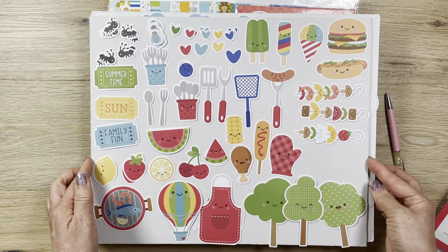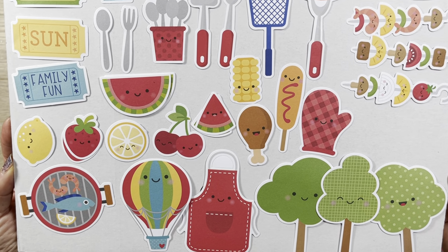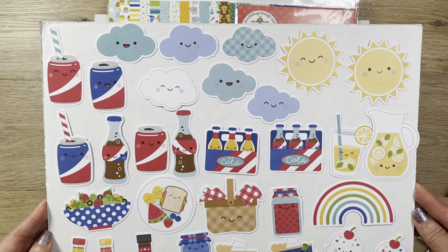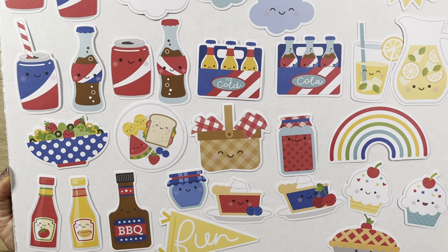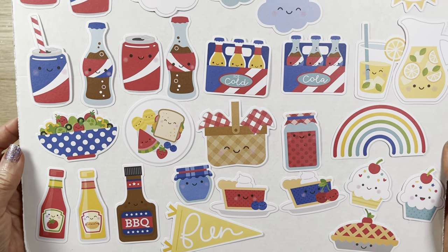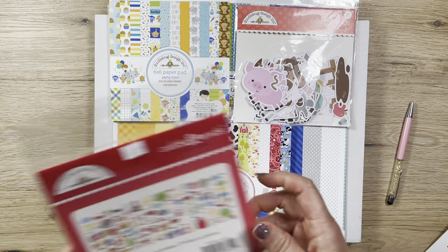And this is the thing that came with the odds and ends for this collection. Barbecue, so cute. Look at all these soft drinks, bottle pops. So love it. Right? You see that this barbecue is a very patriotic color, so again, super simple to work it in with any patriotic thingy. Okay, so that was that.